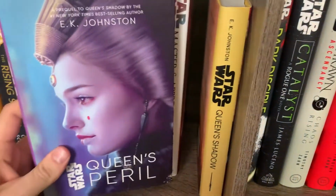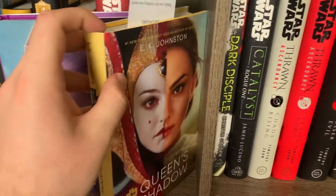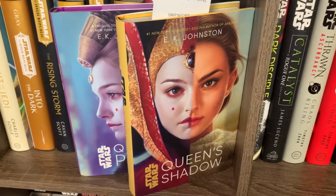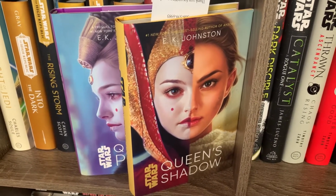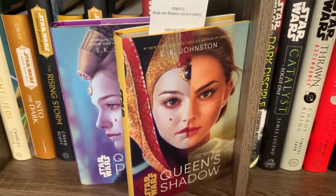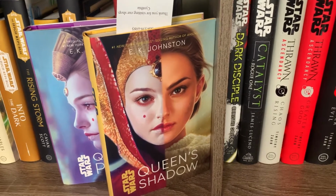Then next I have the two Queens books. I have not gotten the third one yet, but I haven't read these ones, so I'm not going to buy the third one probably until I get through these. As you can see, I started Queen's Shadow, but I didn't get very far. I think I read the first chapter.